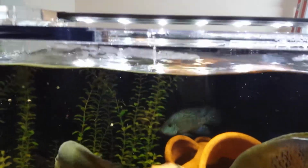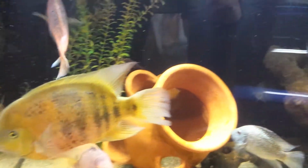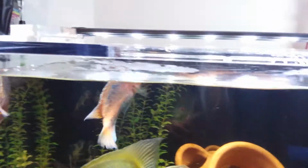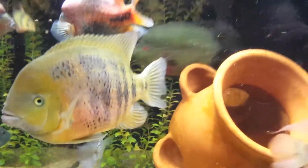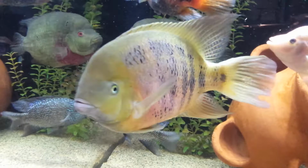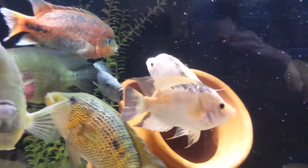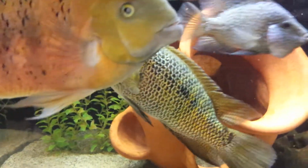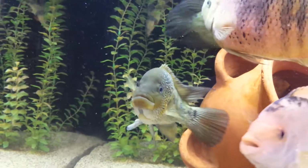I don't know what it is about the Amphilophus. They love to just hit the top. It's one of my 360-gallon tanks here. I'm looking at my big 14-inch McCourty, a couple of red devils that are starting to peel, about 85%, and a very nice Red Tiger Motorguents.